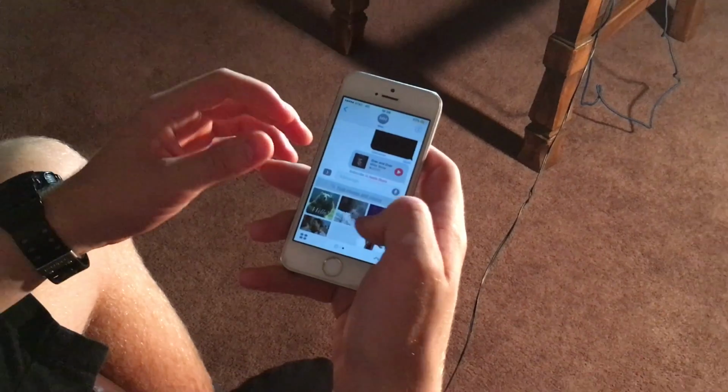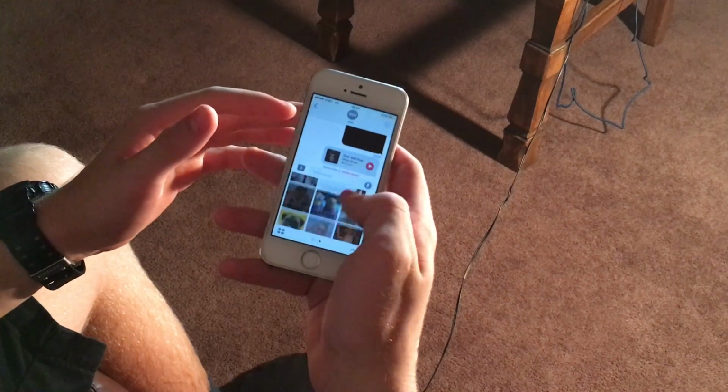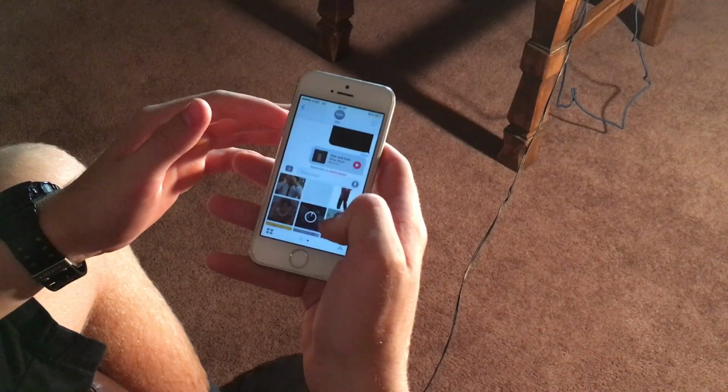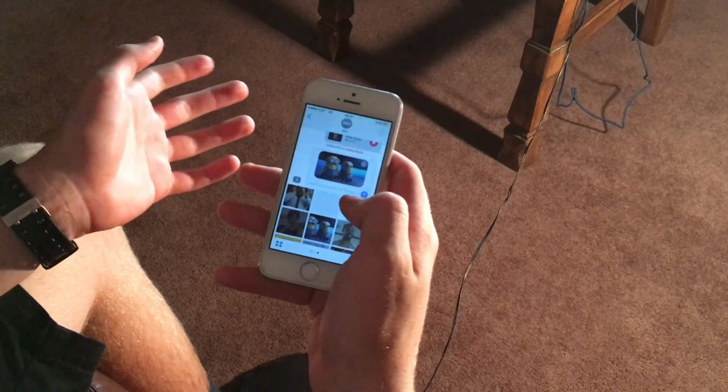Also, a new feature that I haven't really explored much of is the fact that you can now send GIFs that are preloaded onto your phone, such as this Minion one. You have to download them if you haven't sent them.